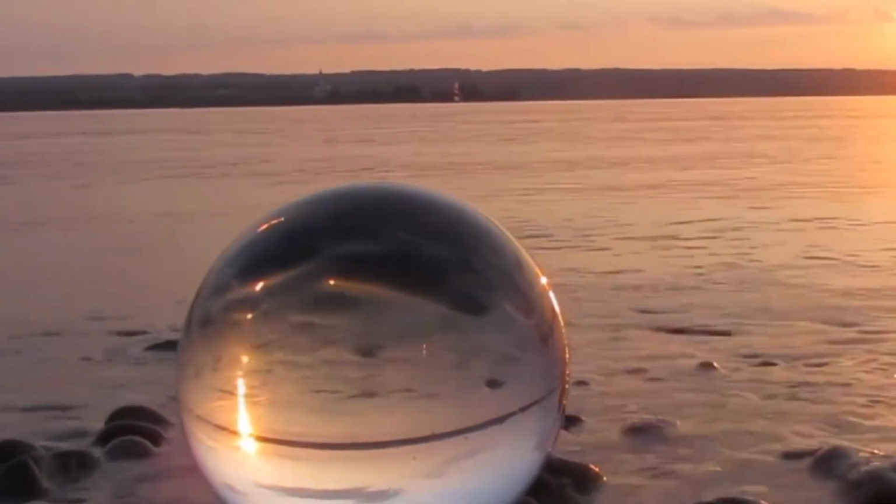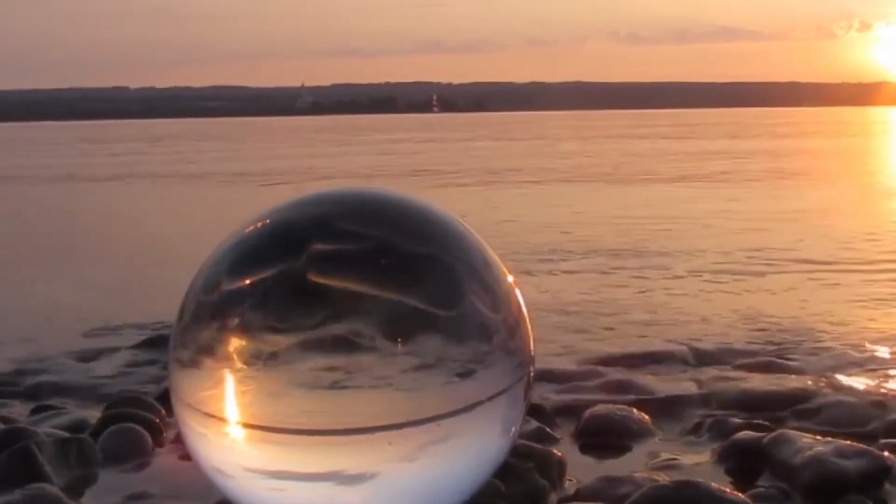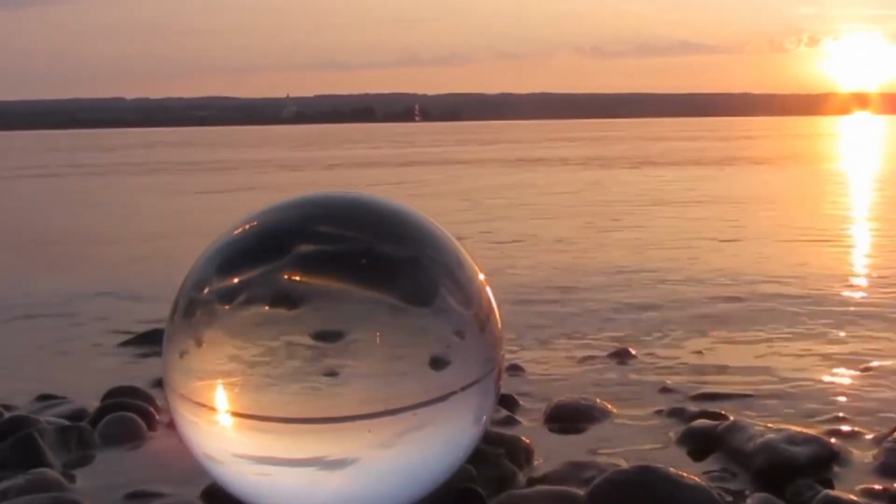If we live on a ball that is mostly water, these observations are not possible.